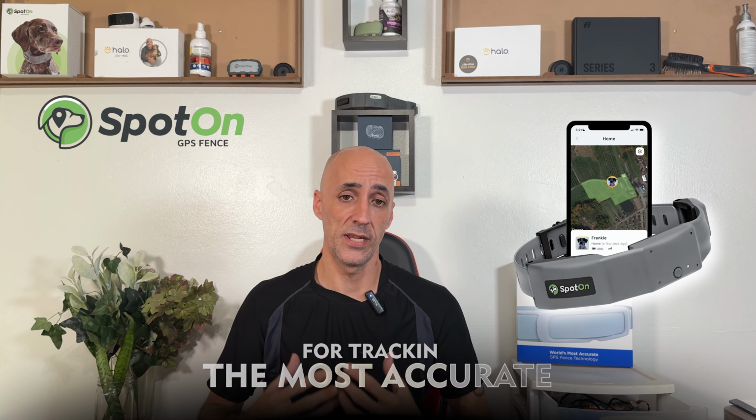As far as the tracking, the SpotOn is, to me, the most accurate out there. It's difficult to beat it. It updates every 6 seconds and has the most accurate live tracking that I've experienced personally with any of these collars. Invisible fence, to me, like I said earlier, it's the least accurate of the three.